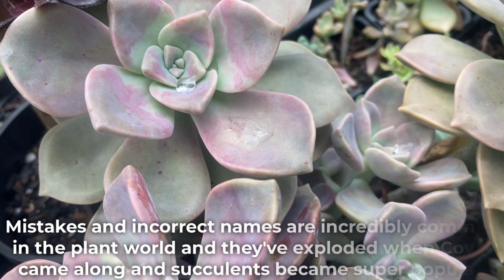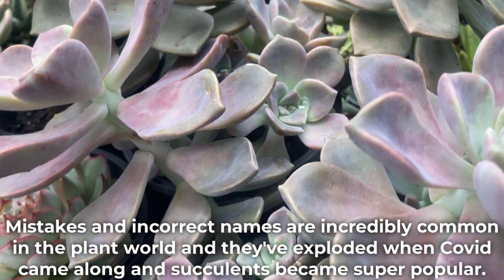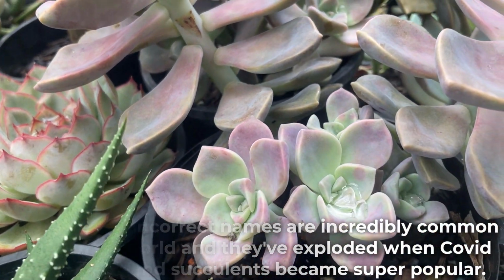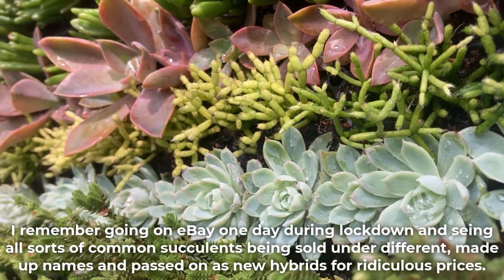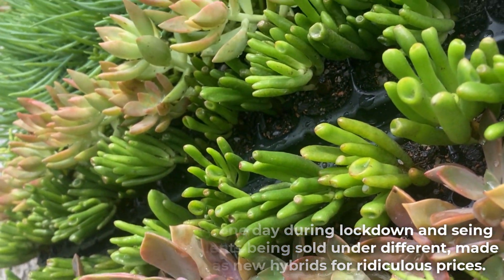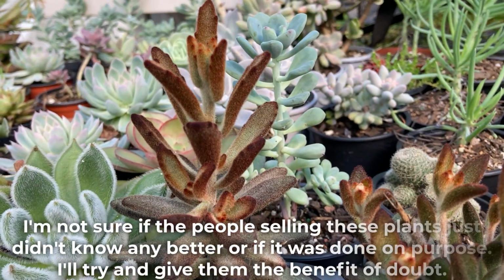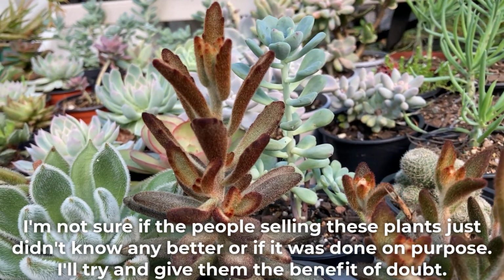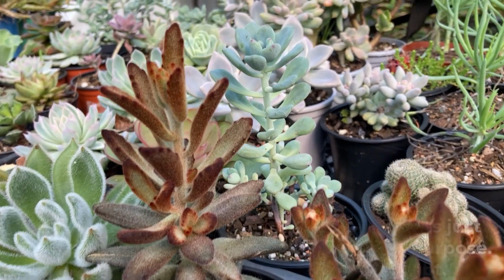Mistakes and incorrect names are incredibly common in the plant world, and they've exploded when COVID came along and succulents became super popular. I remember going on eBay one day during lockdown and seeing all sorts of common succulents being sold under different made-up names and passed on as new hybrids at ridiculous prices. I'm not sure if the people selling these plants just didn't know any better or if it was done on purpose. I'll try and give them benefit of doubt.